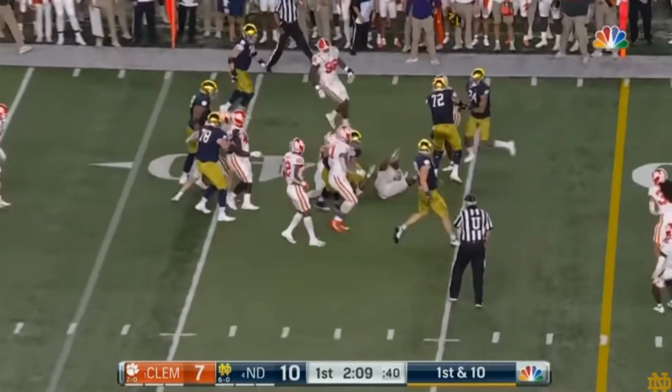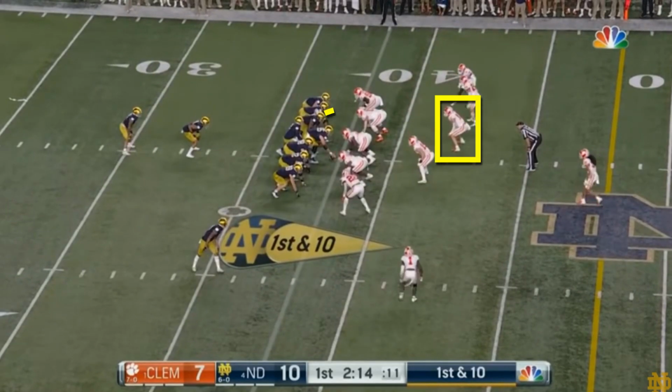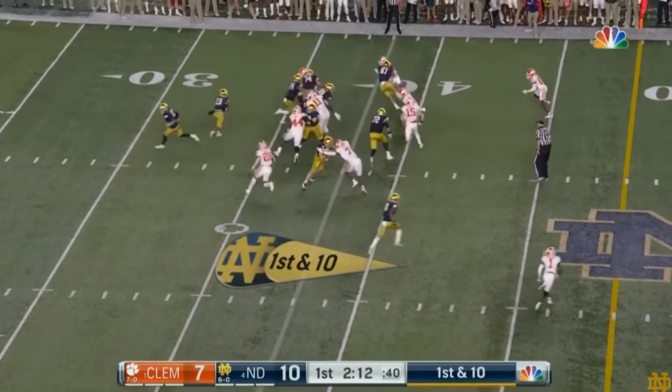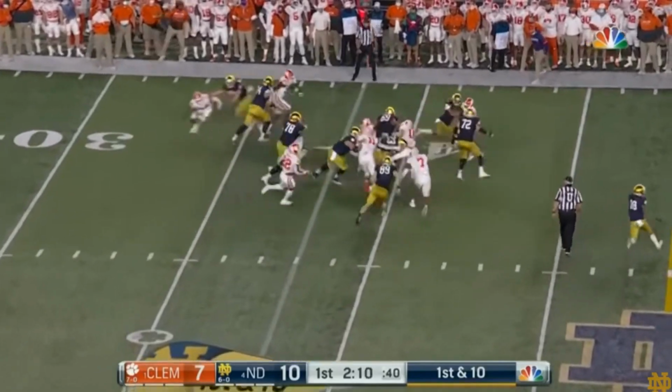They were able to find some success on the ground against Clemson, purely from this size advantage. Clemson is known for putting smaller, quicker hybrid linebackers on the field, but they don't have the size to match up against this 2 tight end, 1 fullback look by Notre Dame. Despite some good penetration at the beginning of the play, the Irish squeak out a solid gain on first down.